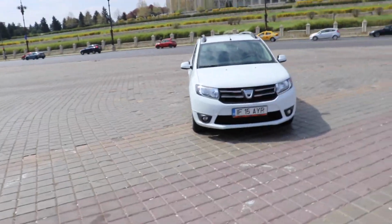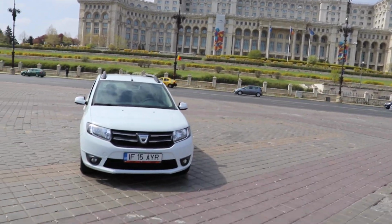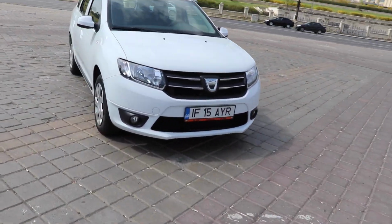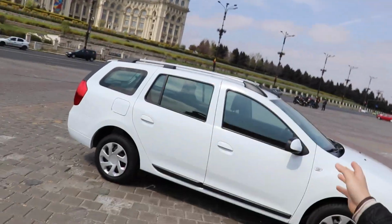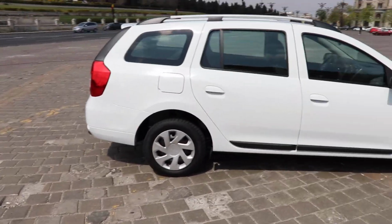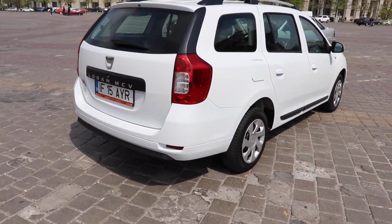And that is why I flew all the way to Romania to review this car, which is the Dacia, outside the very famous Ceausescu building here. So this is the Logan, which I've now been driving for 4 days, and it's actually quite a decent car. The good thing about these cars is that they're super duper cheap. This car only cost 7,000 euros, or from 7,000 euros.